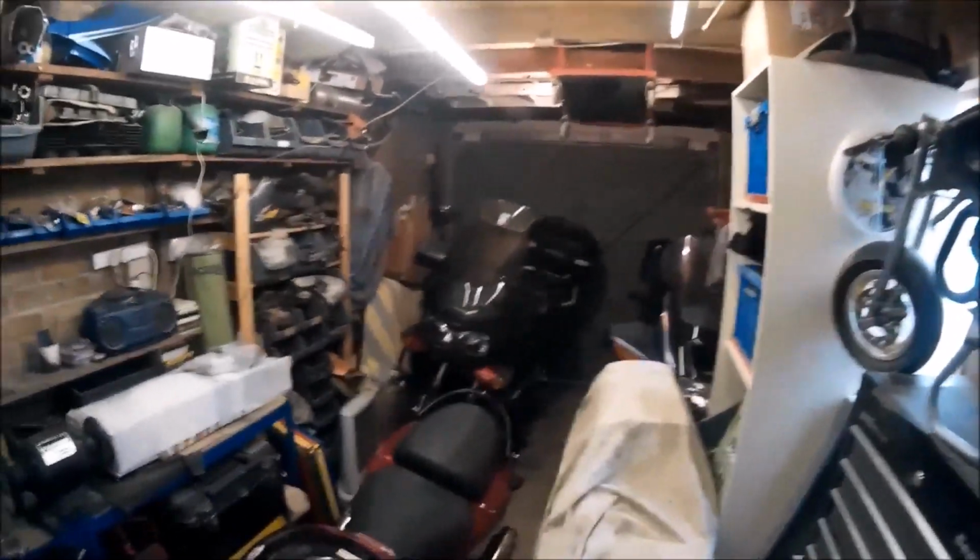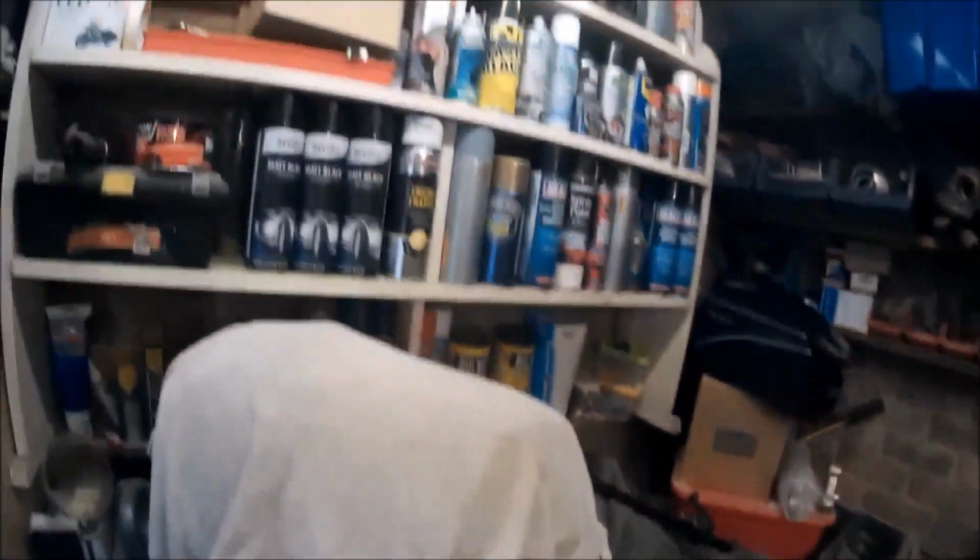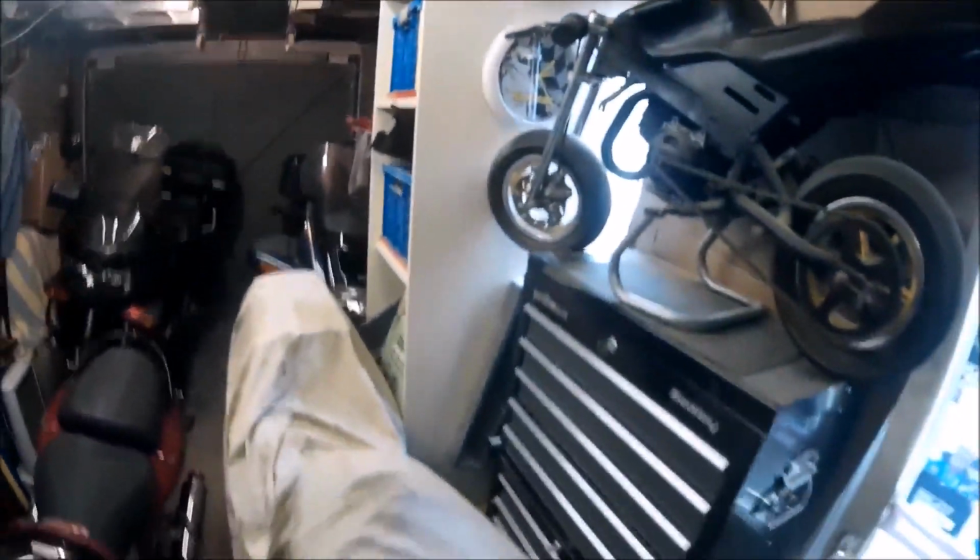And well, the next job unfortunately I've got is I need to revamp my garage. As you can see, space, I do have a lot of bikes in here. Space is a real issue for me at the moment, or lack of. It is difficult to get in, move, do anything.